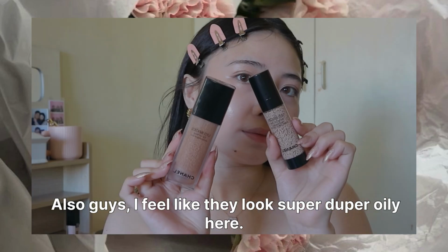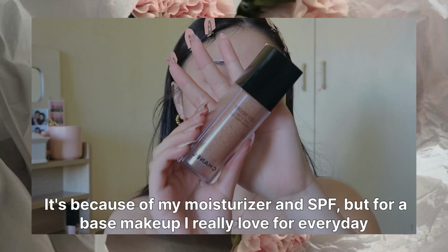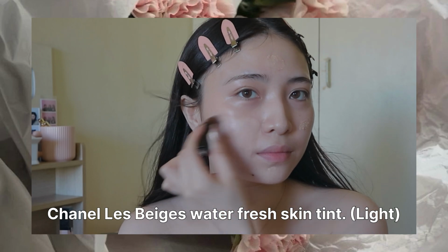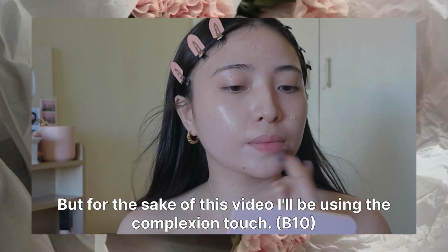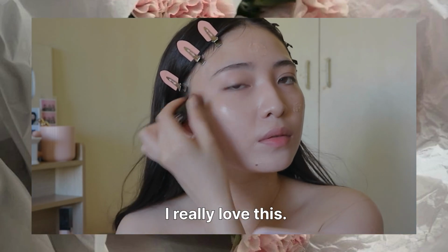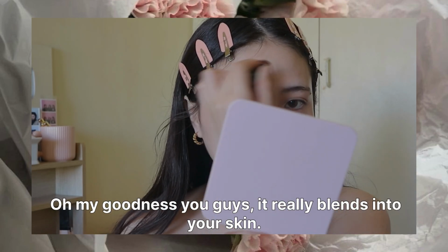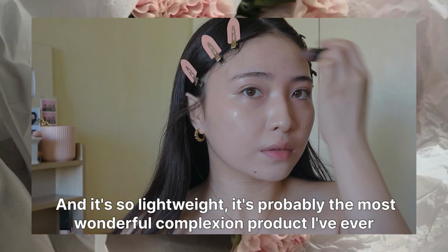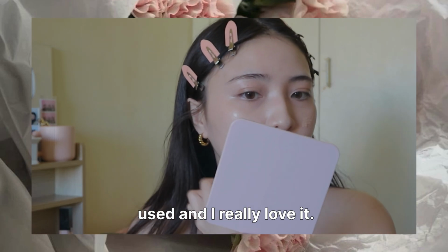Also guys, I feel like I look super duper oily here. It's because of my moisturizer and SPF. But for base makeup, I really love for everyday the La Beige Fresh Water Skin Tint. But for the sake of this video, I'll be using the Complexion Touch because this has more coverage and this is the one that I use the most when I'm going out. It feels like water, and the finish, oh my goodness you guys, it really blends into your skin and it's so lightweight. It's probably the most wonderful complexion product I've ever used and I really love it.